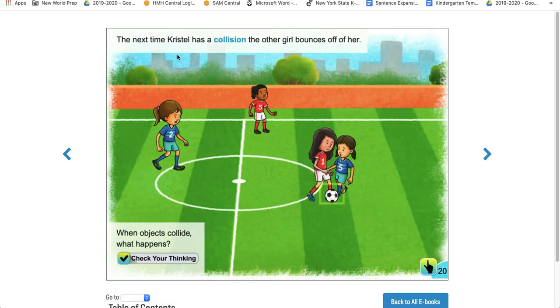All right. The next time Crystal has a collision, the other girl bounces off of her. When objects collide, what happens? So again, check your thinking. This one I'm going to leave for you guys to click on and interact with and have fun with.